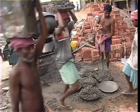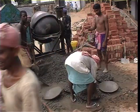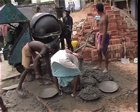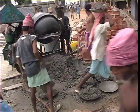Dishes upon dishes of concrete, which are then carried up to the roof continuously throughout the whole day, into the evening, and on into the night until past midnight, until the whole area was completed.